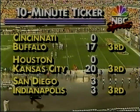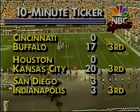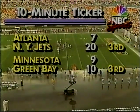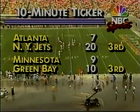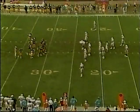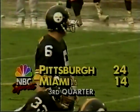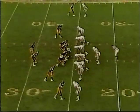Buffalo 17-0 in front of Cincinnati. Kansas City maintains its lead. Atlanta getting on the scoreboard. Jets up 20-7. Green Bay 10, Minnesota 9. Minnesota losing to the Philadelphia Eagles by that same score last week.